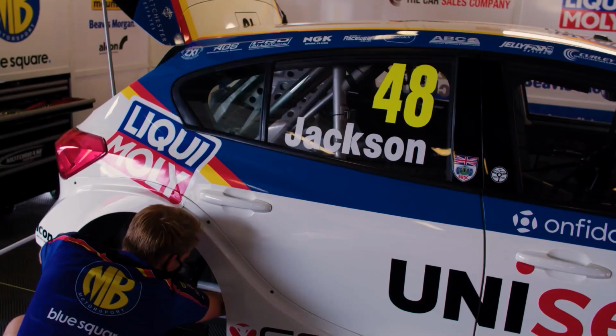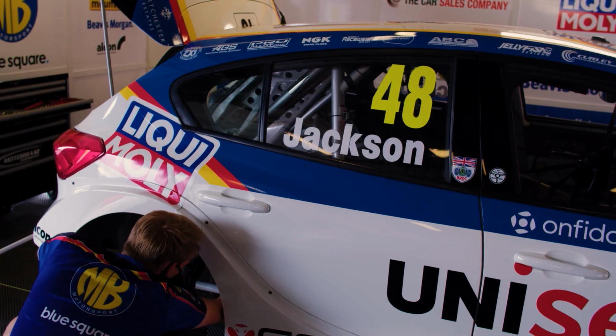So when you say you're running around on old rubber, why would you do that? It sounds a bit of a waste of time, but why do you have to do that? Well, because we're only allowed a certain allocation of tyres, and we're allowed a certain number of carryovers from the previous round as well. So what we try and do is save the tyres for qualifying and the race as much as possible, so we've got as good tyres on the car for when we're actually competing. So in free practice, we just use the old rubber from the last round to use up our allocation of carryovers.